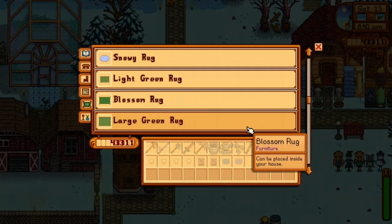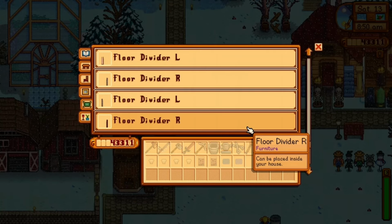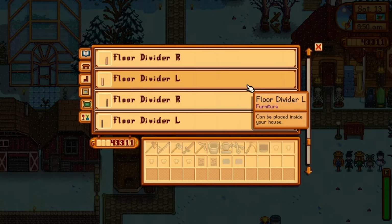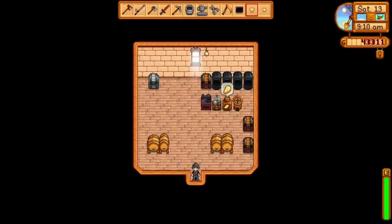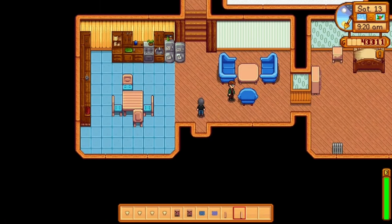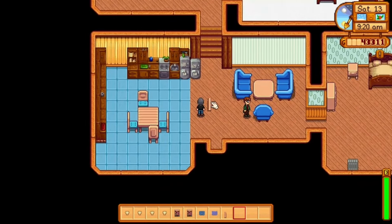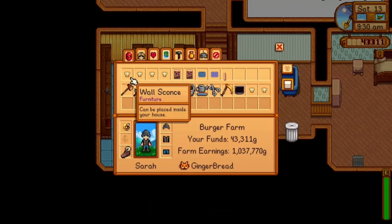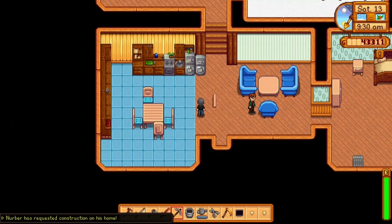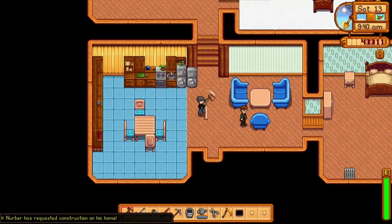Have you added any extra rooms yet? No, not yet. I want to focus on the ones I've got first. I want to see what these floor dividers look like. What is a floor divider? And what does it do? We can still walk over it. I don't really know what it does. Wait, you've done it! Yeah, I've done it.